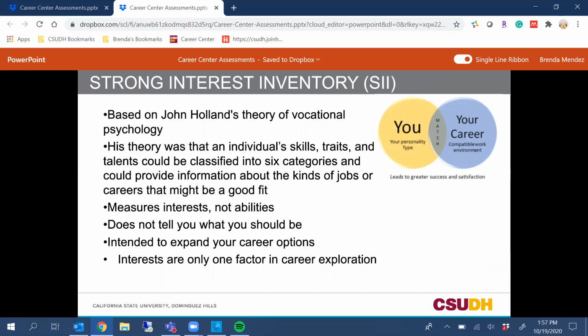Another assessment we have available is the Strong Interest Inventory, and it's based on John Holland's theory of vocational psychology. And his theory was that an individual's skills, traits, and talents could be classified into 6 different categories. Provide information about the kinds of jobs that might be a good fit based on those skills, traits, and talents in your areas of interest.